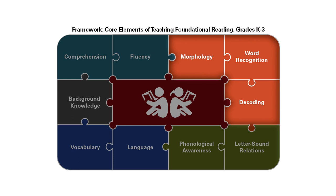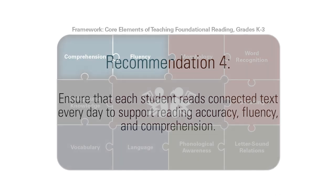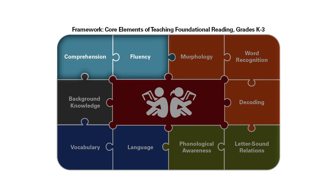And finally, in Unit 4, we'll talk about the last recommendation, which helps us think about how we can support students' development of reading accuracy, fluency, and comprehension through reading connected text. And this recommendation targets these areas of our core elements framework.